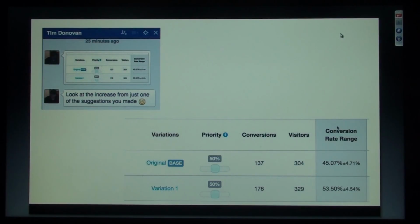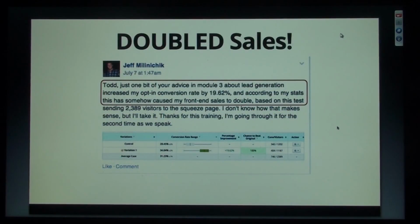He said, Todd, just one bit of advice from module 3 about lead generation. That's this particular page. Increased my opt-in rate by 19.62%. According to my stats, somehow doubled my front end sales, 2,389 visitors, right?